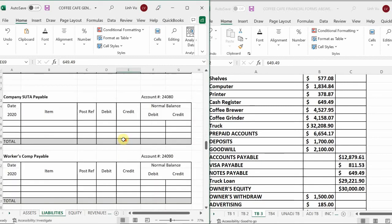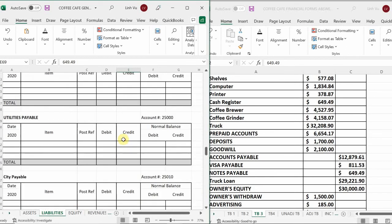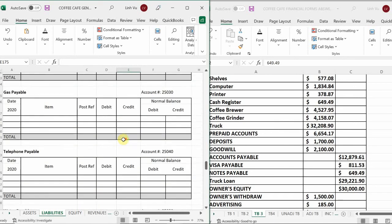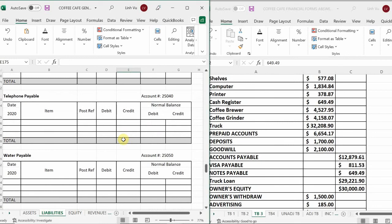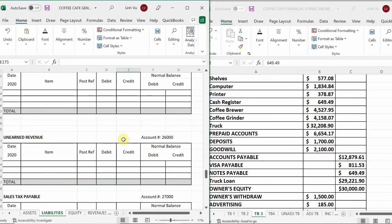So in this case, the next trial balance will include all of the payroll liabilities listed here. Okay, and there's a lot of them, especially when we take a dive into payroll. If you remember, not only do we need to process the payroll for the individual employee, we also have to calculate the taxes for the employer. Okay. So in this case, I'm going to skip all of that. Okay. We have utilities payable. So in this case, water, telephone, electricity. We could skip that.